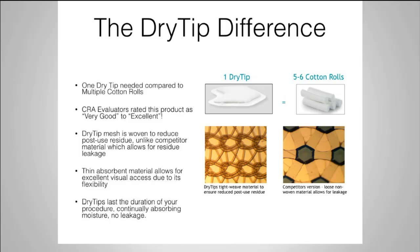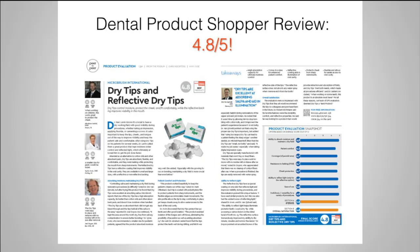Removal wise, you generally take your air water syringe, place it along that buccal surface, and spray some water into it so you're not ripping the buccal mucosa or adhering any of the soft tissues as you remove it. But once in place, it stays in place throughout the length of your treatment time, which is really nice. You're not changing things, doing it over and over again.